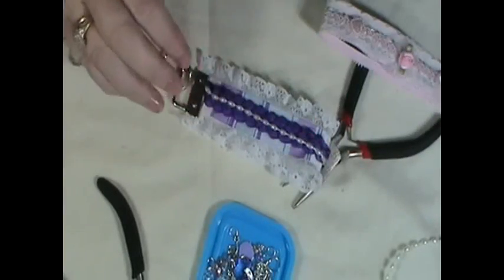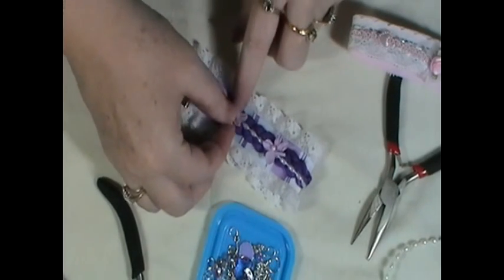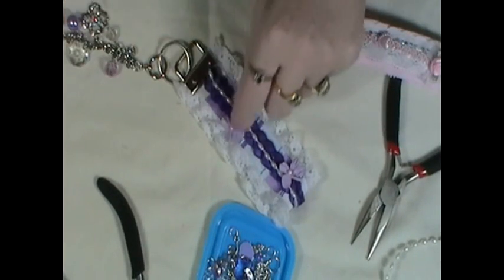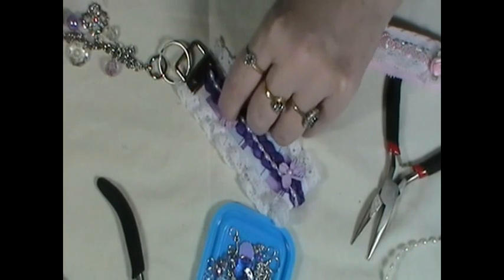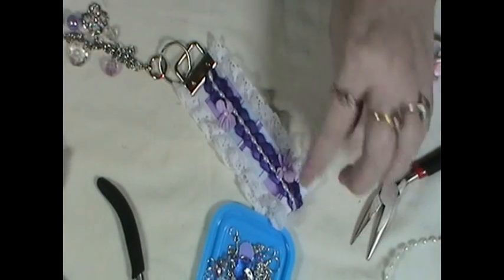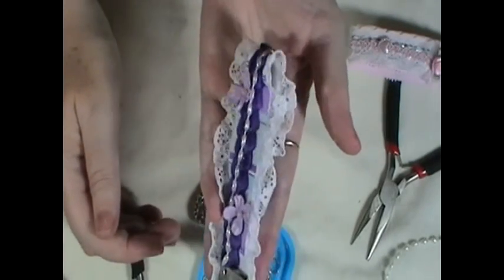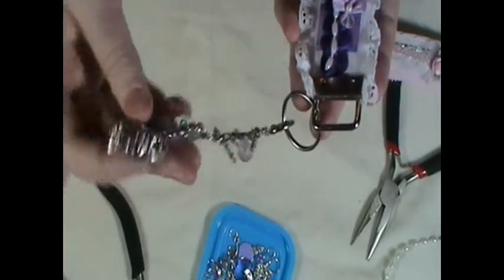Aren't they adorable? Look, they're so pretty. And what you can do is on this one, if you wanted to, you can add more. Like you can glue some little flowers with pearls on there. Put one each side or something, to make it look like a vine. That's quite cute. I might even do that. I'll put it just to the side there. I'll do one on this side. Okay, how cute. Oh, that's lovely. Very cute.